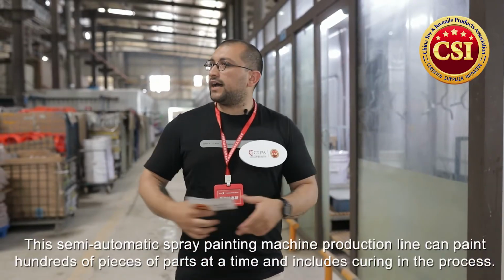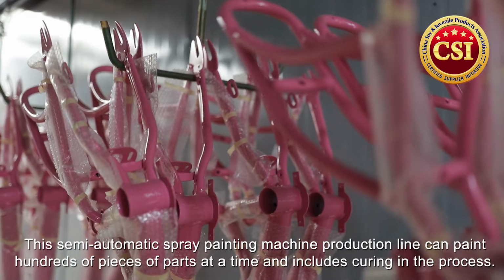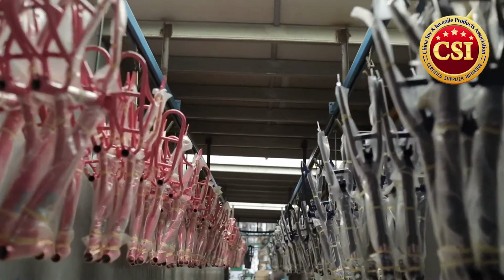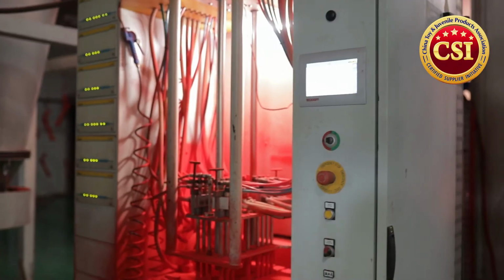Of course, the whole process is operated by the machines, but there are humans involved as well, making sure the process is smooth and is not broken.